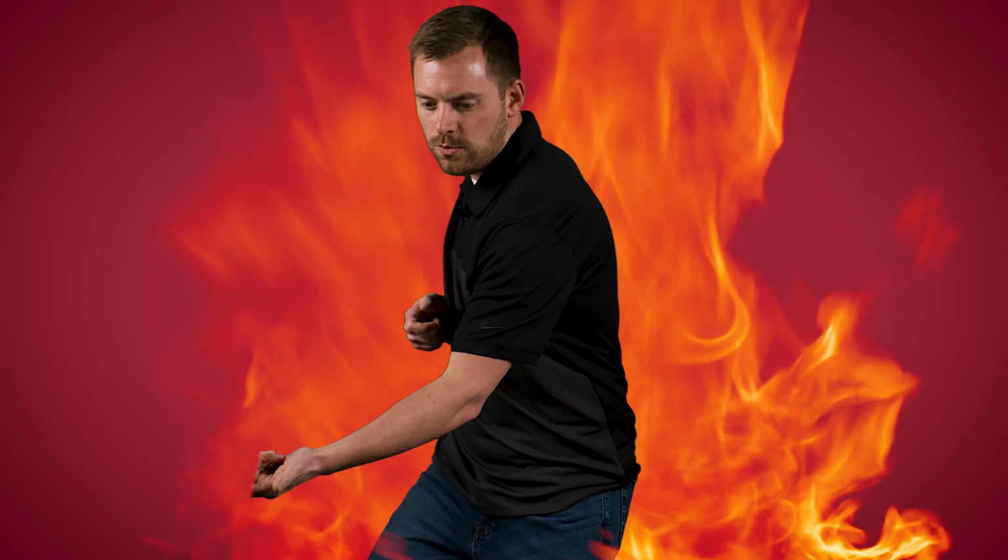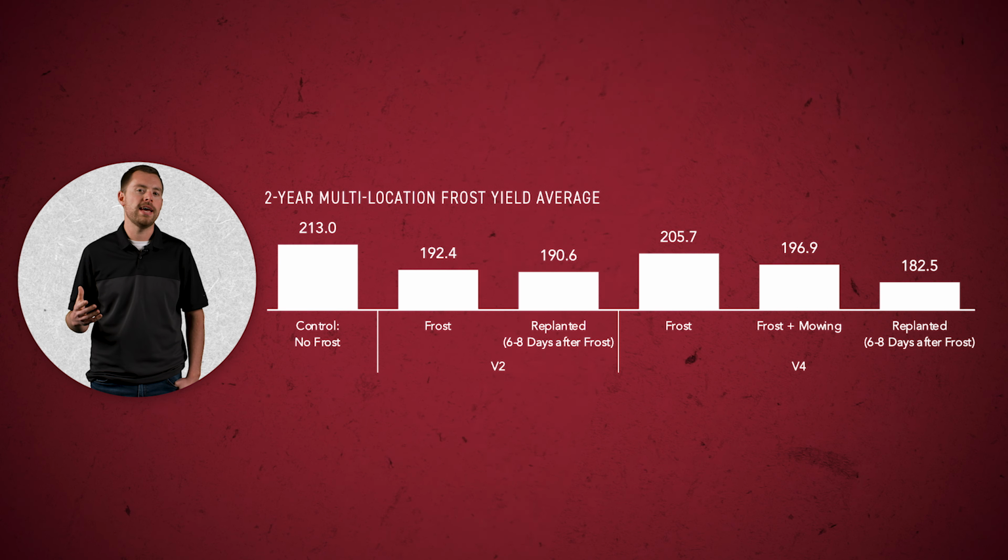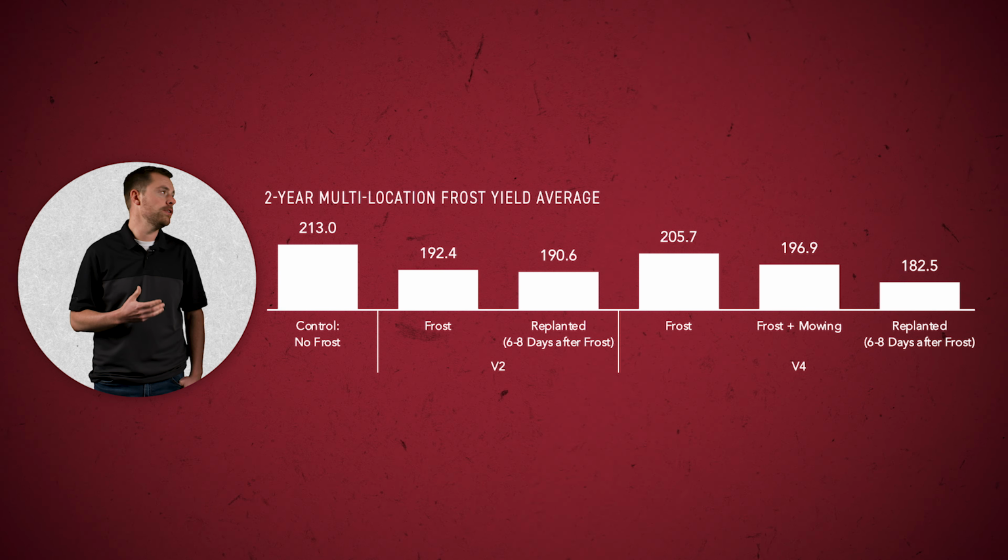Two-year multi-location data shows that replanting corn after frost damage may not be the wisest move, believe it or not. We simulated frost damage into PFR plots by torching corn plants at V2 to V4 growth stages. Additionally, we simulated a killing frost by mowing over the V4 frost-damaged corn and leaving the growing point. Interestingly, the V4 growth stage in corn appeared to be more robust and better able to handle a frost event than corn at the V2 growth stage.